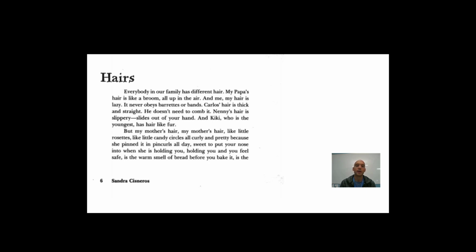Last thing we're going to talk about is the abstract metaphor. So usually when we have a metaphor or a simile, you'll hear something like, she is as pretty as a rose. And it's very literal, like a rose is a pretty object, and therefore she is pretty. Here, her mother's hair is compared to the warm smell of bread. And we have to think to ourselves, why that? It's almost a disconnect from what we're used to hearing.